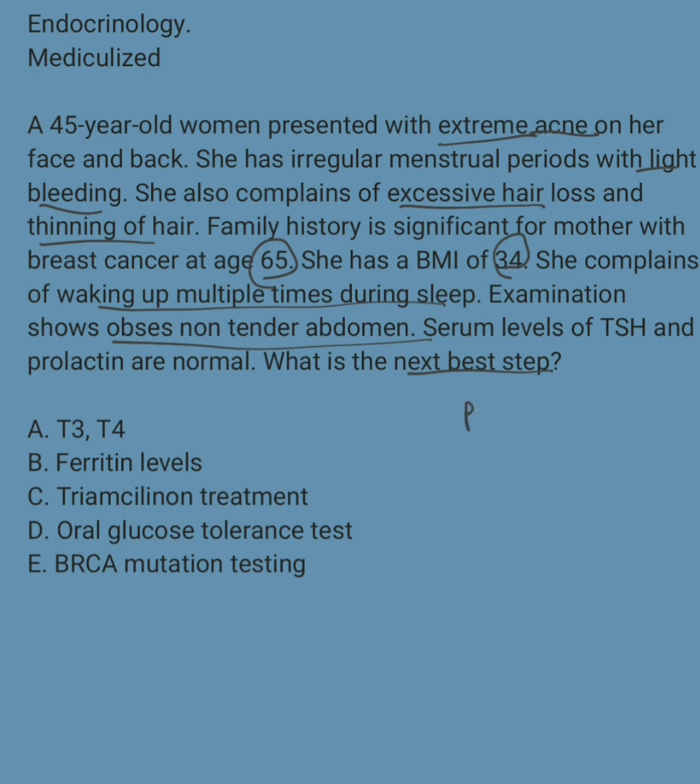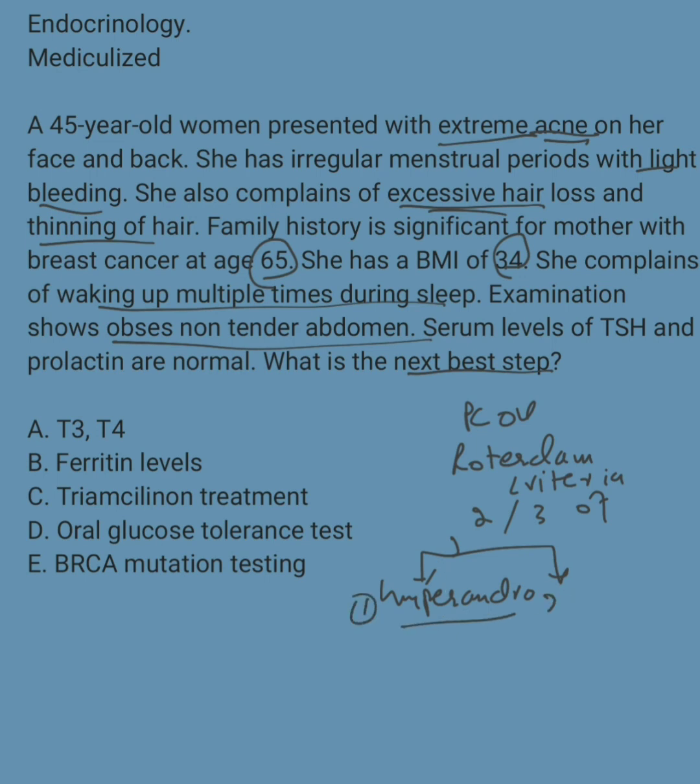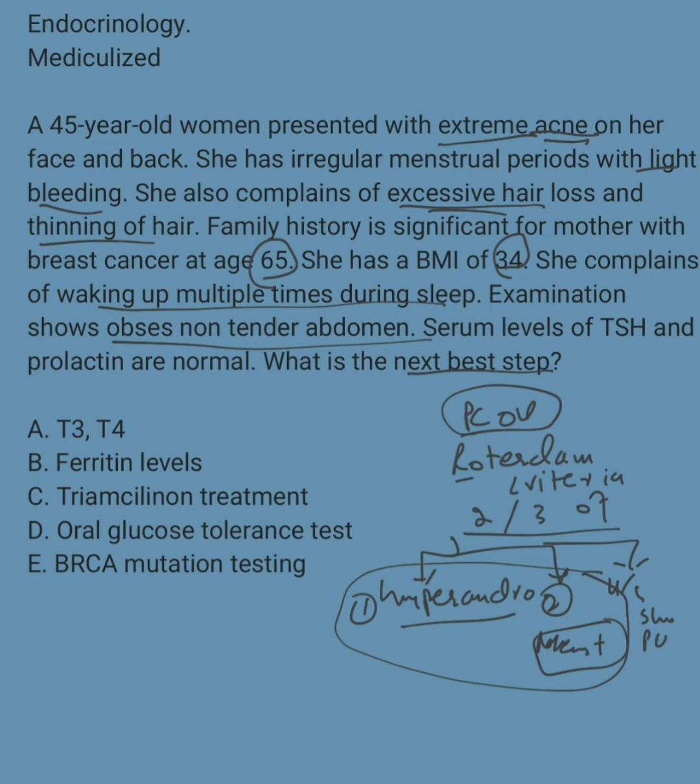In order to diagnose polycystic ovarian disease, you have something called the Rotterdam criteria. You need 2 out of 3 of the following. You need hyperandrogenism, either clinical or on lab. Here, this patient has clinical, right? There is acne and there is hair loss, so that represents hyperandrogenism. And second is menstrual irregularities, which this patient has. And the third, which is not shown in this patient, is ultrasound showing polycystic ovaries. But we do have the 2 things, and that is enough for diagnosis of polycystic ovarian disease based on Rotterdam criteria.